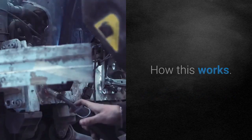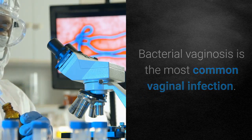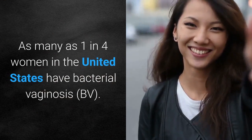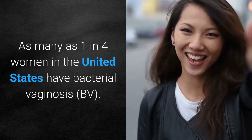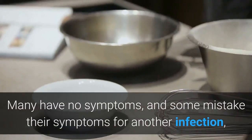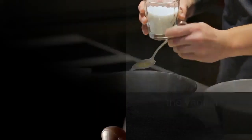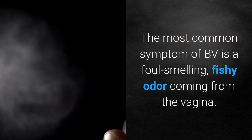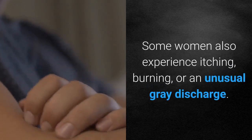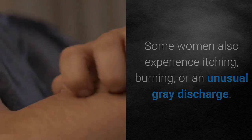Home remedy for BV. Bacterial vaginosis is the most common vaginal infection. What ways can women treat this condition at home? As many as 1 in 4 women in the United States have bacterial vaginosis (BV). Many have no symptoms, and some mistake their symptoms for another infection, such as a yeast infection. The most common symptom of BV is a foul-smelling, fishy odor coming from the vagina. Some women also experience itching, burning, or an unusual gray discharge.